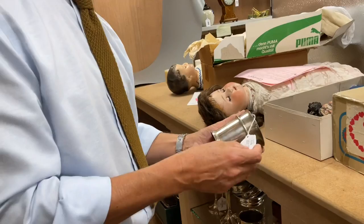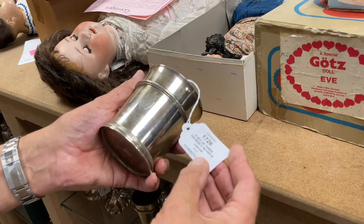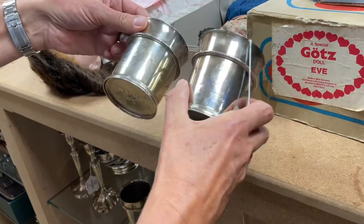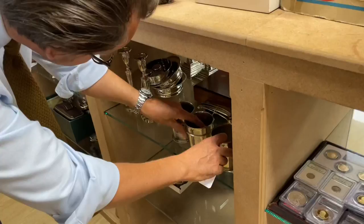So let's look at the silver. Lot 1726, the Orla Club, 1892 to 1930. Richard Miller, elected 1925. So, nice fat sort of tumbler. Quite like that. But there's three of them. Yippee. Each with the same inscription. There we go. Three of those. Nice. Substantial silver. Chunky. Don't know whether you'd want to drink out of them or not, but there we go. Lot 1726.